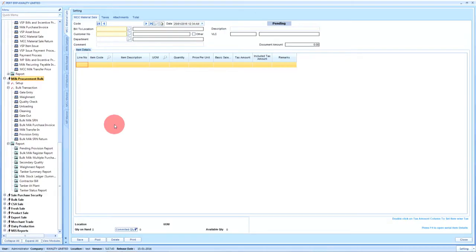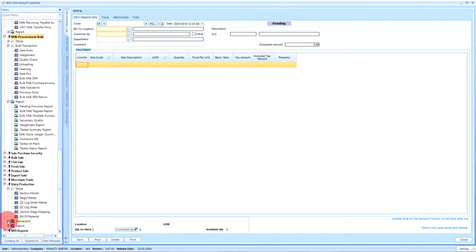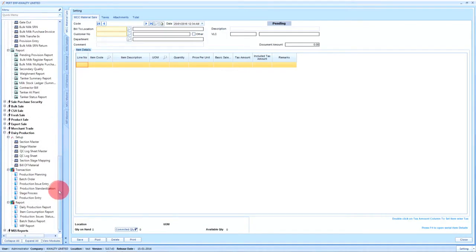Once the milk procurement is done, the processing at plants for various products like fresh milk, curd, chas, lassi, ghee, powder, etc. can be achieved by the dairy-specific production module, which is integrated with flow meters and Milkoscan machines. Dairy production setup, transaction and reports. The bill of material is defined at the setup level along with other masters like section, stages, section stage mapping, etc. After the initial setup, the production planning, creation of batch orders, issuances, standardization, stage processes, and finally the production entry are done in the system to have the finished goods stocks that can be dispatched or sold through the sales and distribution module.